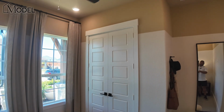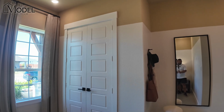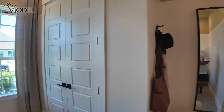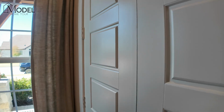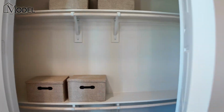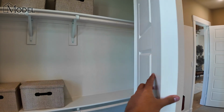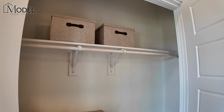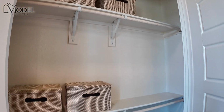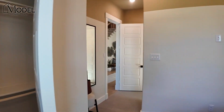So that gives you an idea. The ceiling height in here, probably 10-foot ceilings on the main bedroom here. We'll open up the closet. We always like to show you guys the inside, but look at the thickness of that door right there. Man, it's probably about 1.5 inches thick, solid core wood door. Plenty of storage here in the closet.